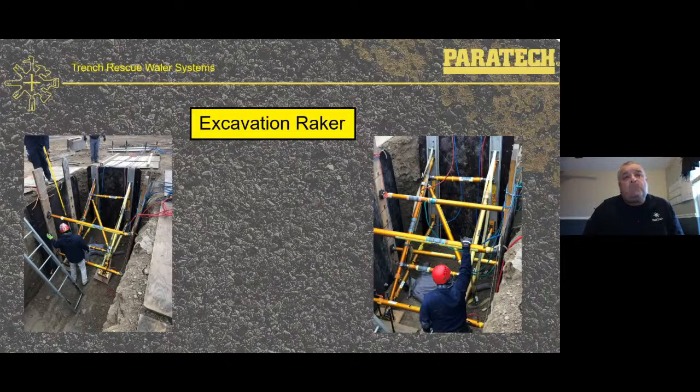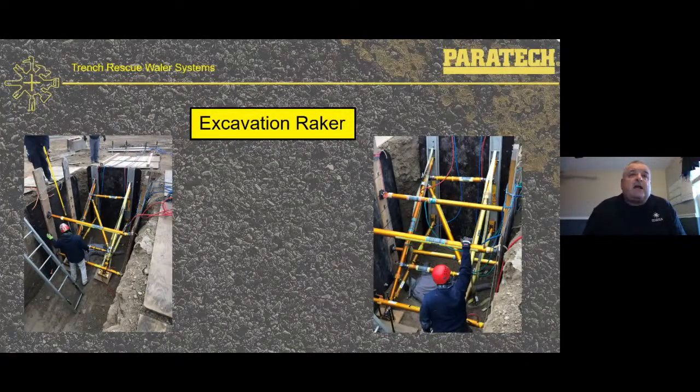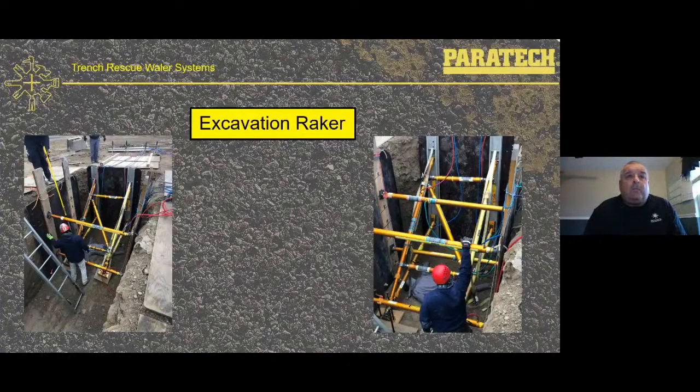So with the M.U.S.A.R Training Foundation, they found the best way to attack an end wall is putting an excavation raker in there. And as you see, we use 2 panels. We bolt the whalers to the panels. We make the excavation raker on the outside using braces. And if you take a look at the left-hand picture with all the ropes, the raker is actually lowered in with munter hitches, lowered into place, and it's actually pinned to the ground and pinned to the wall.